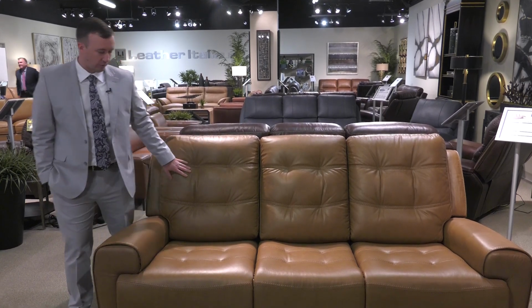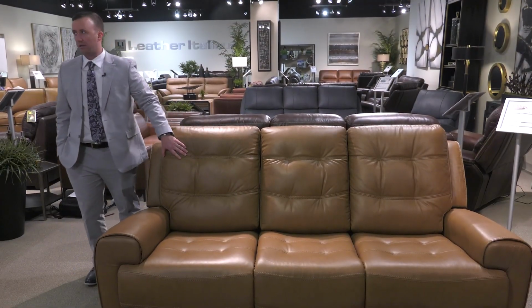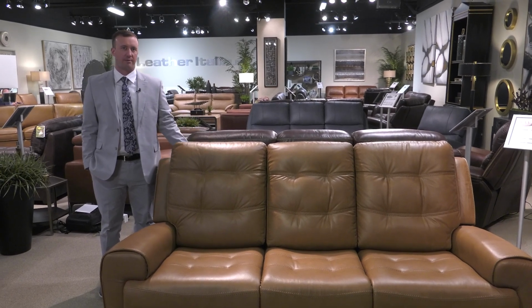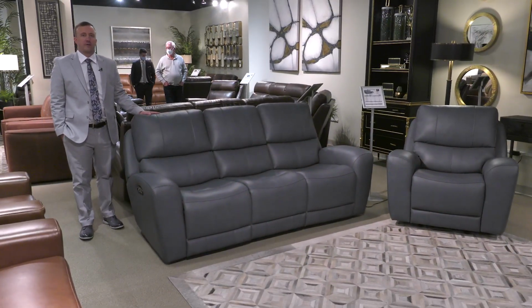Other features, aesthetic features, include double needle stitching that's going to be on the back, the seat, the front rail, and also on the outside arm. Including the same stitching on all of the different areas of the sofa really ties it together. So from every side of the room that you walk around it, it's going to be very attractive for the retailer's home.